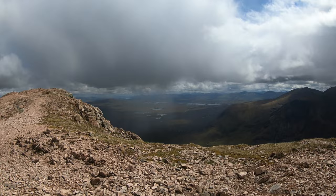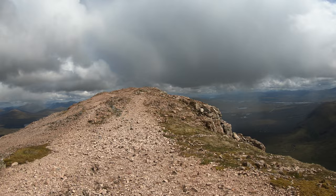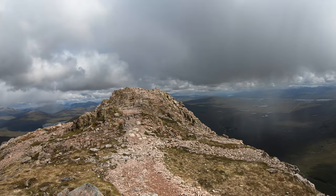Now getting views into Rannoch Moor. Just met a couple who've just done the Curved Ridge, and they're basically saying we'll have this mountain to ourselves. Nobody around. Wow. See for miles. Beautiful. See the front of Stob Dearg up there.